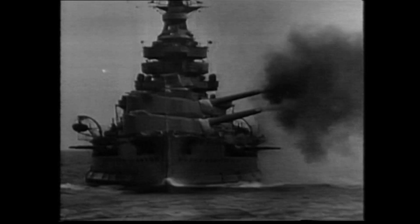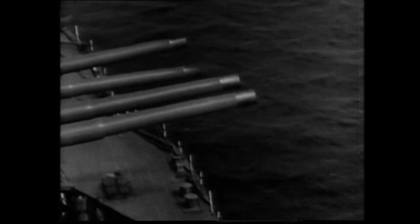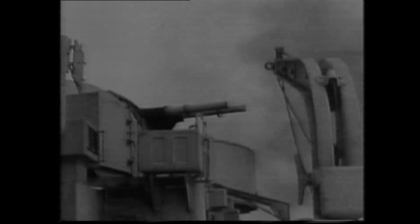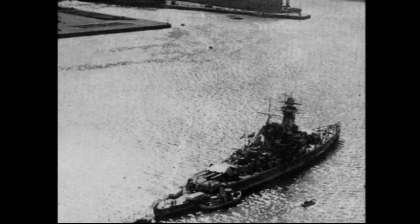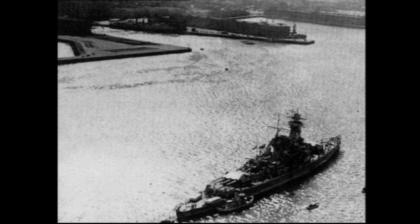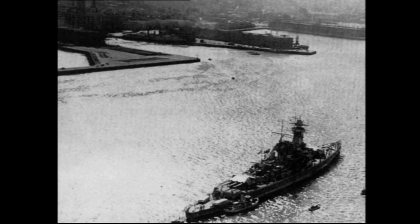The battle that followed highlighted the fundamental weakness of the Panzerschiff concept, for the Admiral Graf Spee was not fast enough to dodge the faster cruisers, and her triple 11-inch turrets could not cope with the three fast-moving targets. Although she crippled the Exeter, the Admiral Graf Spee was damaged in the fighting and was forced to put into Montevideo harbor for repairs.